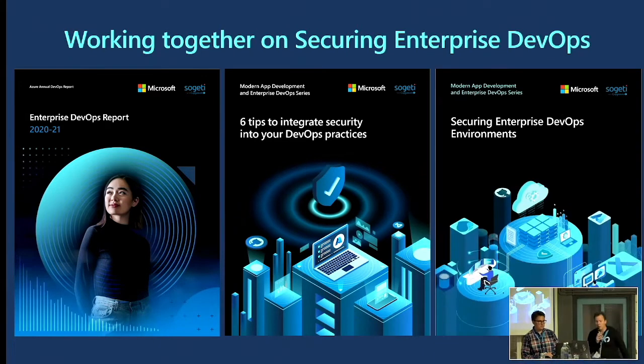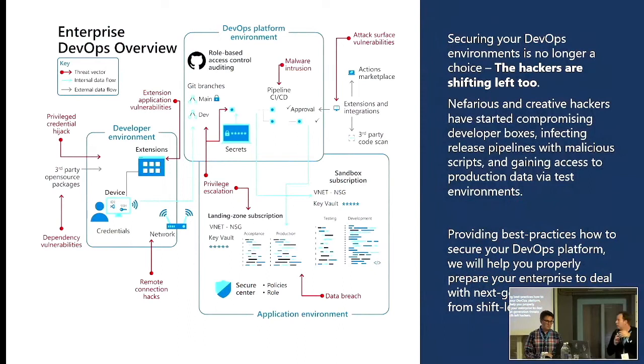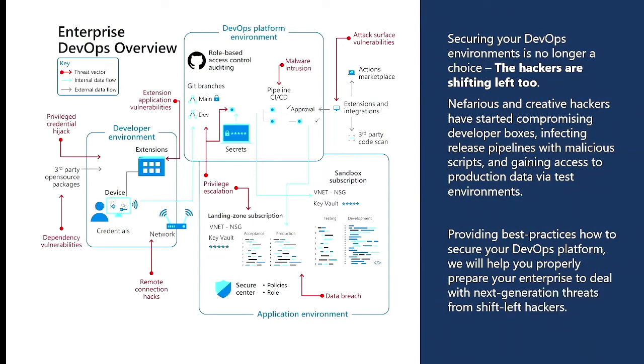And at the beginning of this year, we published the book Securing Enterprise DevOps Environments Together. In this book, we really focused on how you are going to secure the complete environment of your developer. So his system, his DevOps toolchain, and his landing zone. And if you look at a slide of that book, you get this overview. On the left, you see the developer environment with possible threat attack vectors. For example, your network. These days we work from home a lot, or maybe at the airport, or at your Starbucks. And how can you keep that secure as a company?